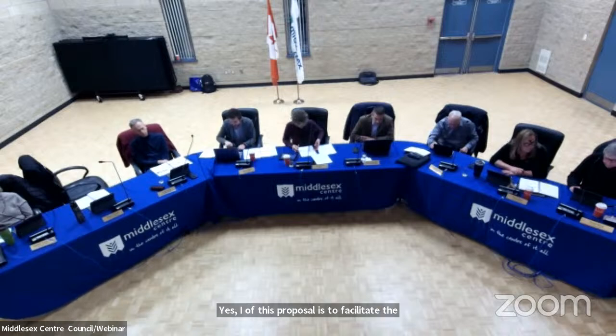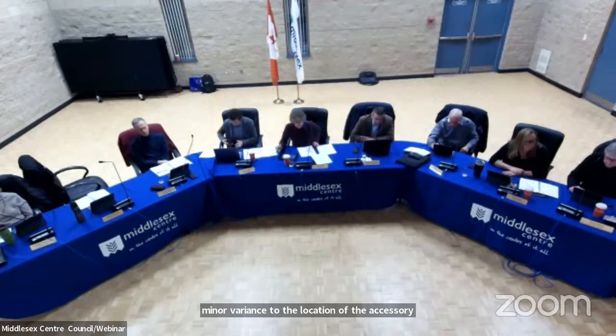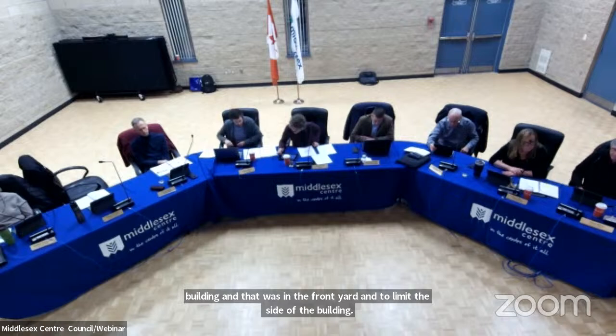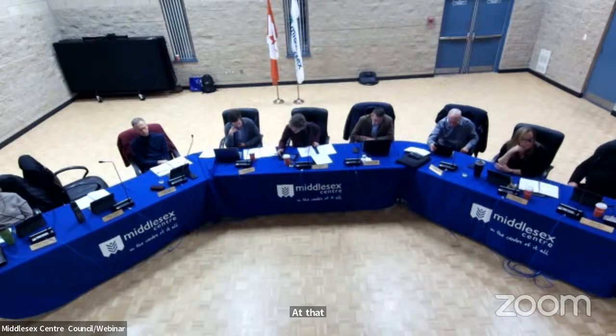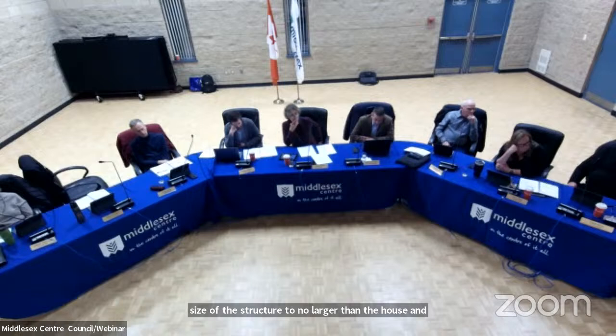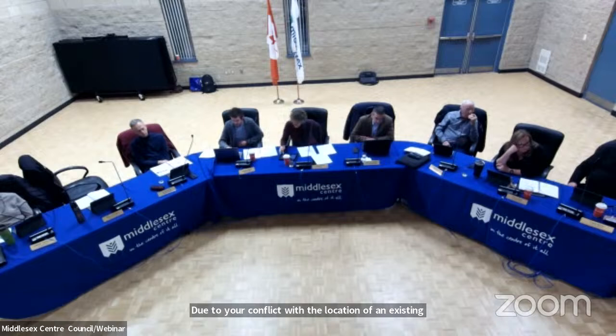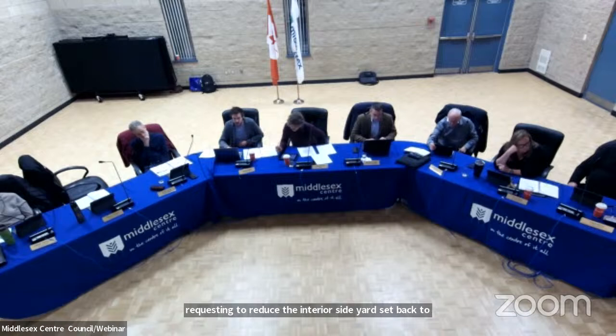of this property. So as council may recall, this applicant recently requested and was granted a minor variance to the location of the accessory building, and that was in the front yard and to limit the size of the building. At that time, conditions were recommended to limit the size of the structure to no larger than the house, and that the building be located on the south interior side yard away from the neighboring residential properties. Due to a conflict with the location of an existing well, the applicant is now proposing to reduce the overall size of that structure, but is also requesting to reduce the interior side yard setback to gain enough space to place the building in that south interior side yard as conditioned in the original variance.